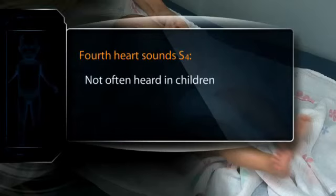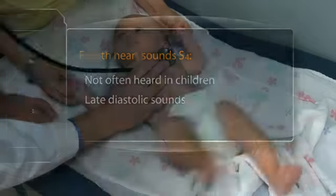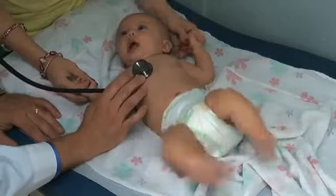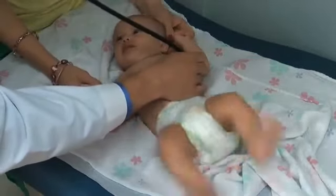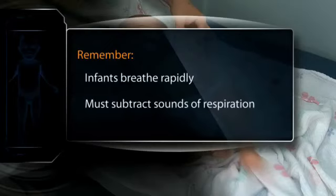Fourth heart sounds are not often heard in children and are low-frequency, late diastolic sounds occurring just before the first heart sound. You might even hear an apparent gallop in the presence of a normal rate and rhythm. This is normal in infants. Remember that infants breathe rapidly, so you will need to mentally subtract the sounds of respiration from the heart sounds.